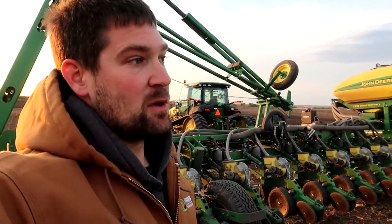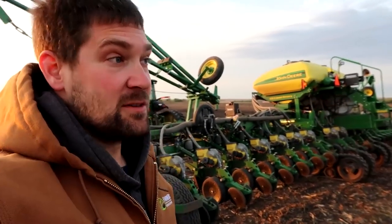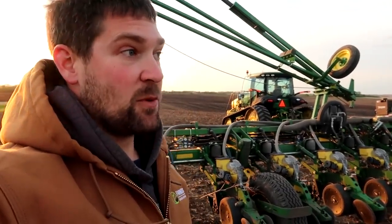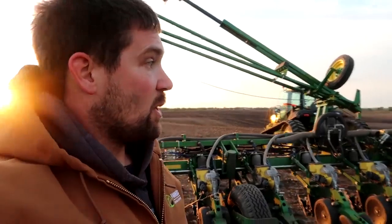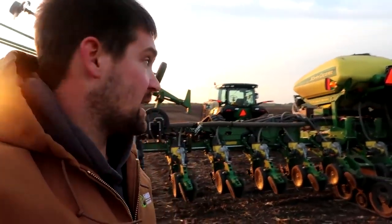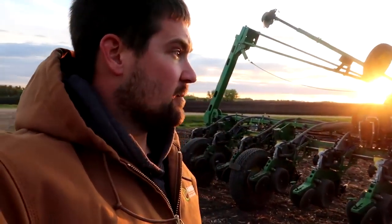We've still got some corn that we want to get in, but for other reasons, mainly because we've got a tile issue and we're waiting on fertilizer. We think we've got about 200 acres that are going to be tough to get in, probably not before that rain hits for the weekend. But right now we're going on soybeans. We're going to get as much soybeans in as we can today. I'm going to check over the planter while this thing warms up, and we're going to hit it.